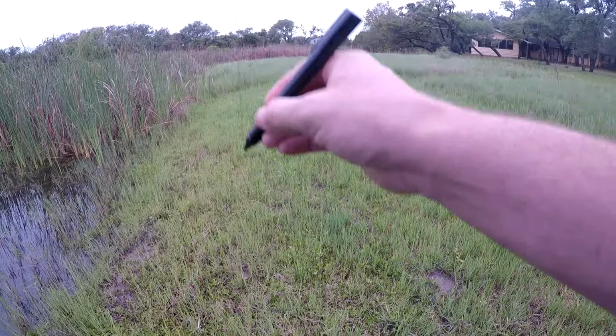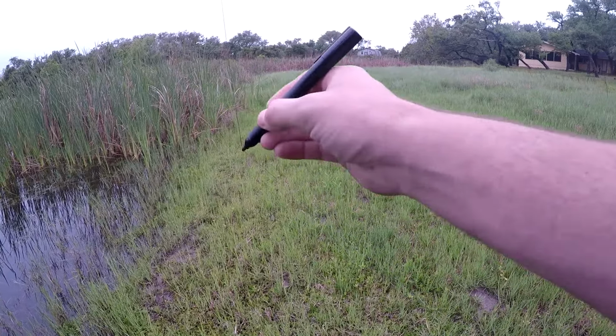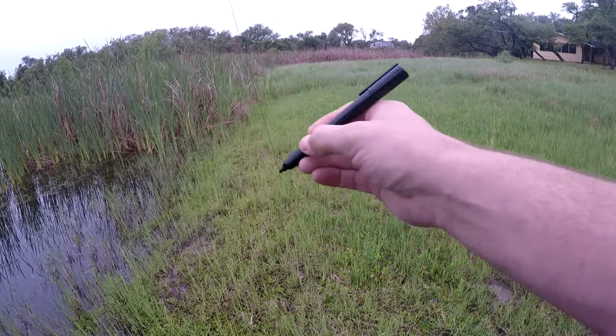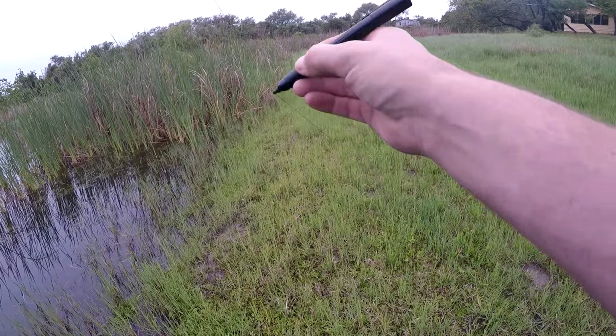Gotta do a couple of passes over it. What I did on this is I took my knife and put a split down the felt of the tip of the marker so the line just slips through that slit.